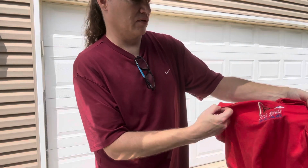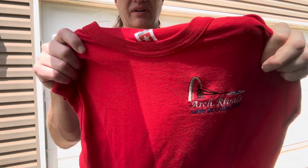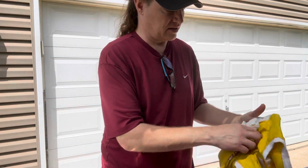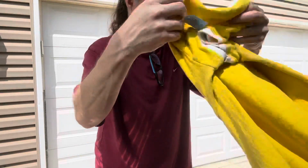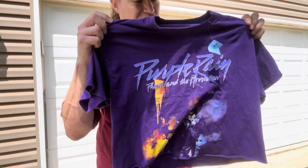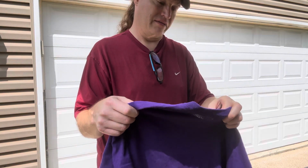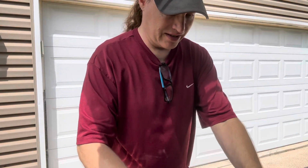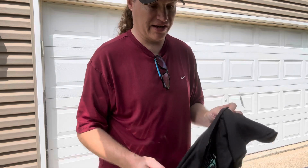We got Arch Rivals, Lake St. Louis, Missouri. Looks like some water skiing type of shirt. Vintage for sure. We got a women's Mizzou Tigers. We've got, there we go, Prince Purple Rain. Too bad it's not my size. Oh, they cut it off though. That's why it looks smaller. They cut it off. Made it a crop. I didn't even notice that. I just saw Prince and grabbed it.